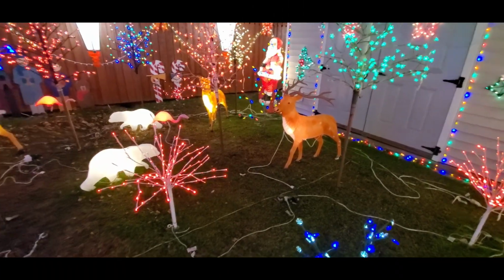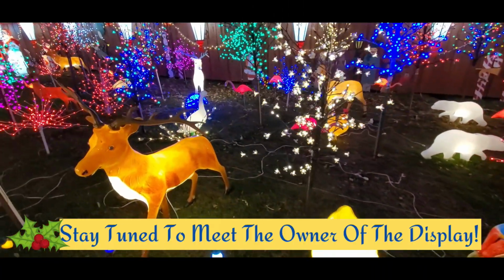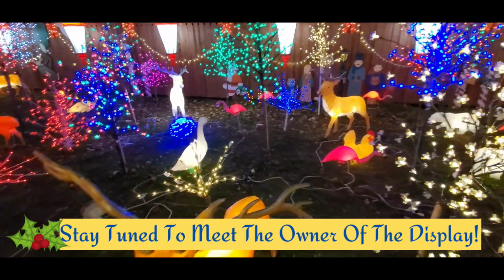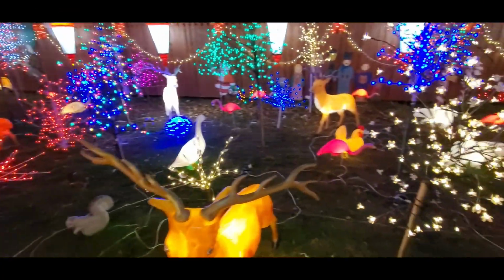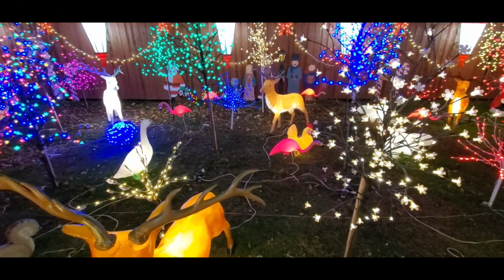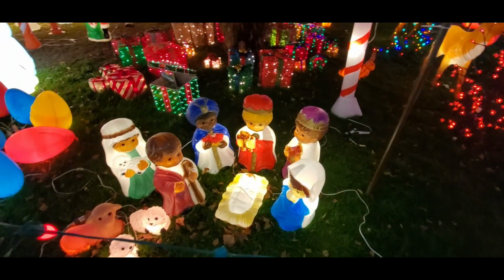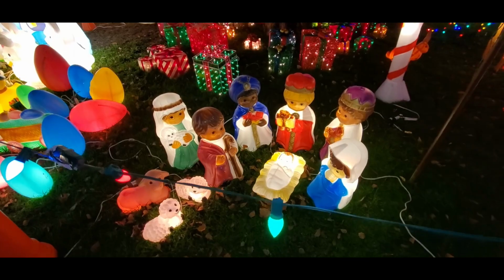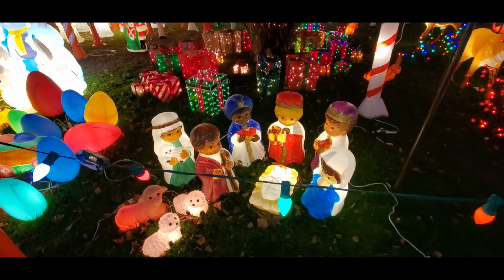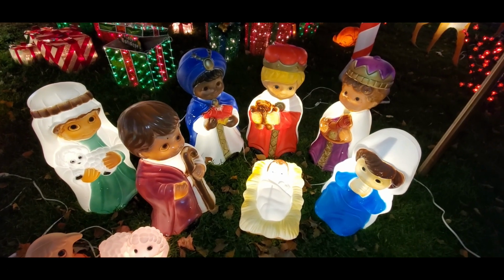You got some deer, some wild turkeys, squirrels, chicken. I'm loving the flamingos mixed in. Here's that nativity scene that I've never seen. You usually see the same kind of one. This one appears to be children. A little children nativity scene.